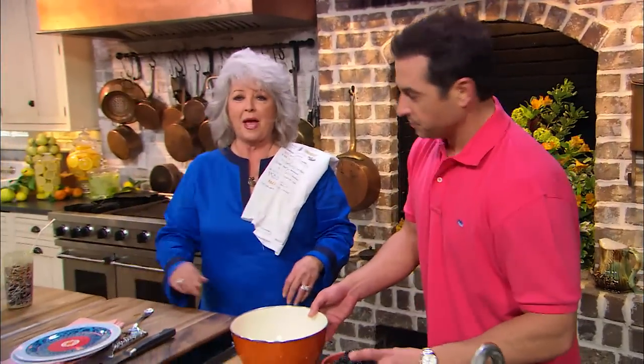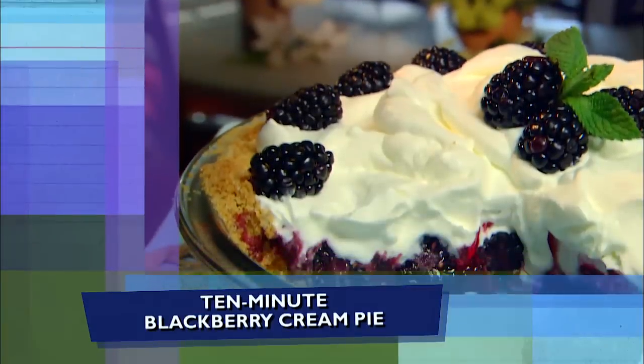I can't believe we got more. I know, right? I'm so full. But got to save room for dessert. And I want to show you this anyhow because I haven't done this with you. Okay. This is a really easy 10-minute blackberry pie.